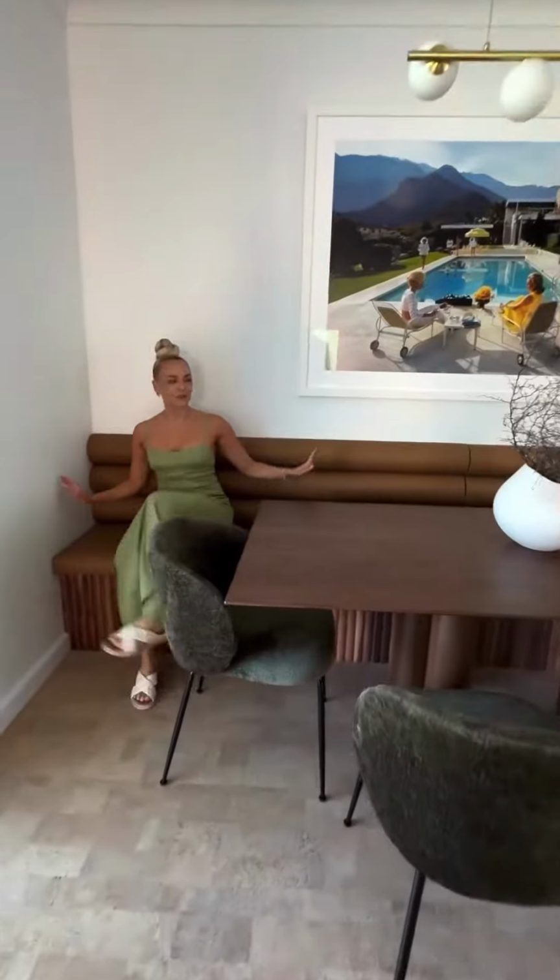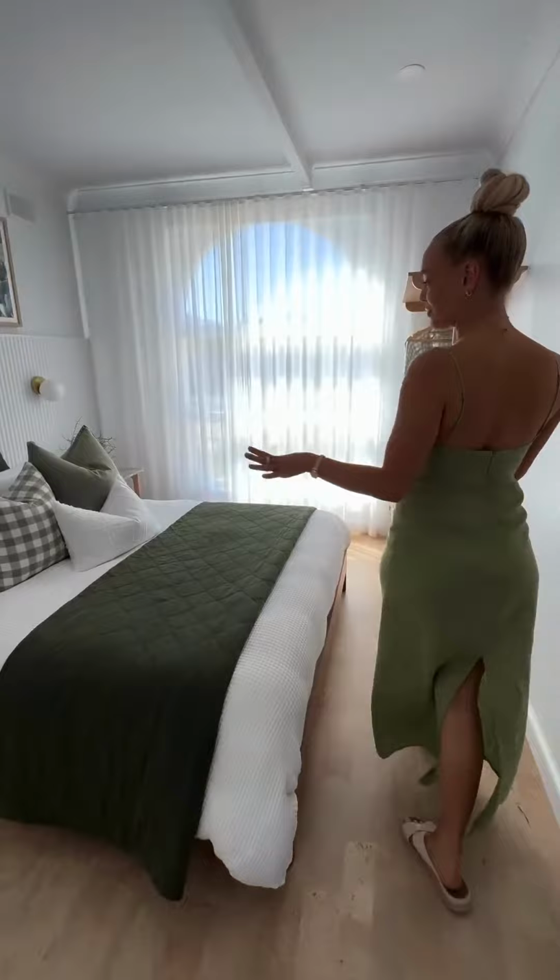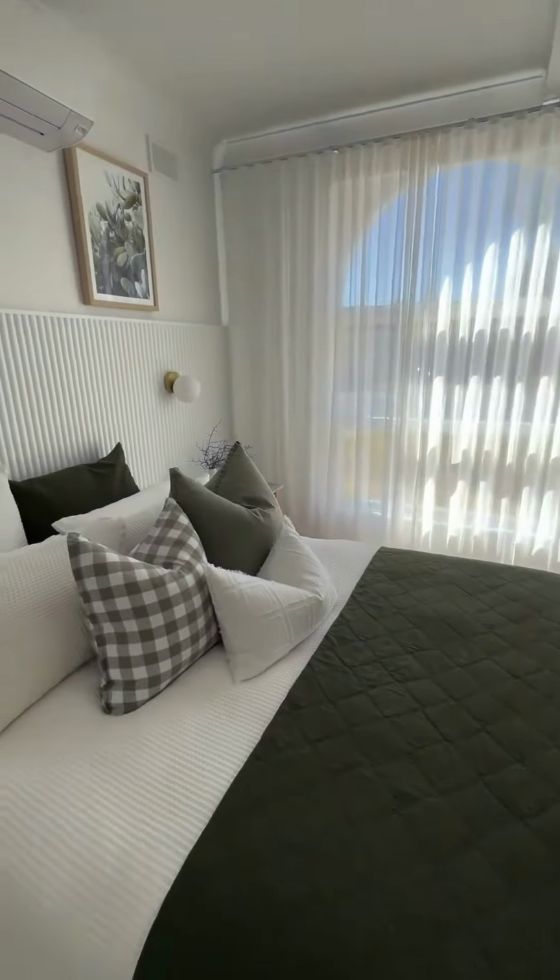They're really making use of all the wall space here. I am loving this design. We have our third bedroom. Perfect little getaway for even you and a couple of friends.